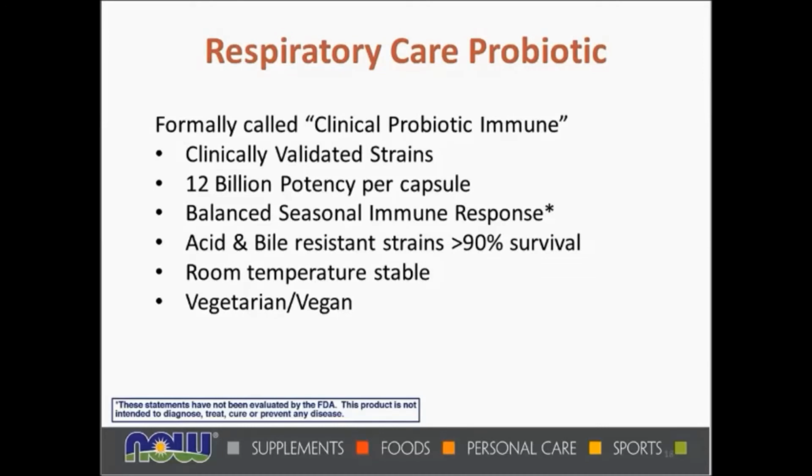So, like I said, formerly our clinical probiotic immune formula. These are clinically validated strains. There's 12 billion cultures per capsule. This helps to balance seasonal immune response. Acid and bile resistance, again, this is also greater than 90% survival through the stomach acid and bile salts. This is room temperature stable. However, we do suggest refrigeration after you open it. And this is also a vegetarian vegan product.